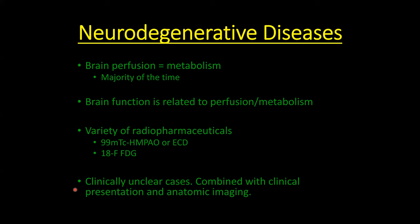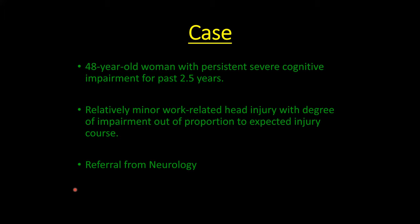So I have a few cases to demonstrate some of these concepts. So the first one here was a 48-year-old woman who had persistent severe cognitive impairment for the past 2.5 years. And this really followed a relatively minor work-related head injury. And it was thought that the degree of impairment, the severe cognitive impairment, was out of proportion to the expected injury course. And this patient had been followed for a number of years by neurology.